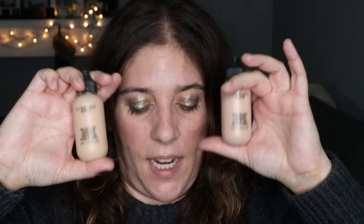But yes, Face and Body, I have it in multiple shades depending on the time of year. It's just light, liquidy, and does exactly what I need it to do when I need it to do it. Don't expect a high coverage because you won't. If you're super oily, I would say stay away from this particular foundation. It will make you oilier.